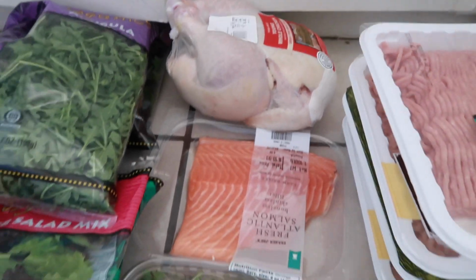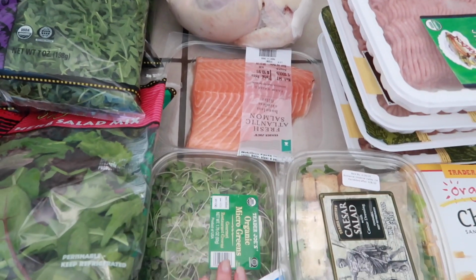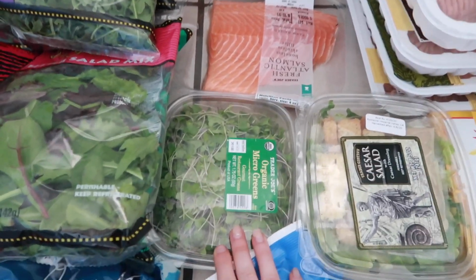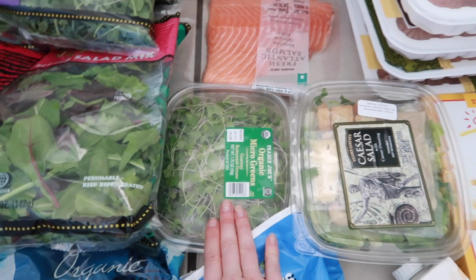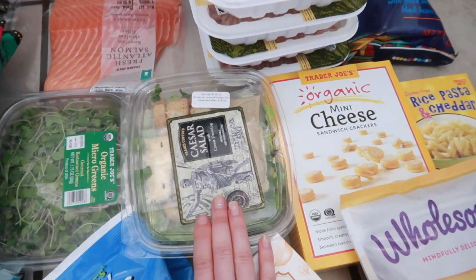And then over here we have a whole chicken because I'm gonna make that roasted chicken that I made in a past vlog. We have some salmon. I love fish. I just love it. I could be a pescatarian, truly. I'm obsessed with seafood. Then I got some microgreens to put on top of my eggs. Ryan loves the Caesar salad from Trader Joe's. He'll have that for lunch one day.